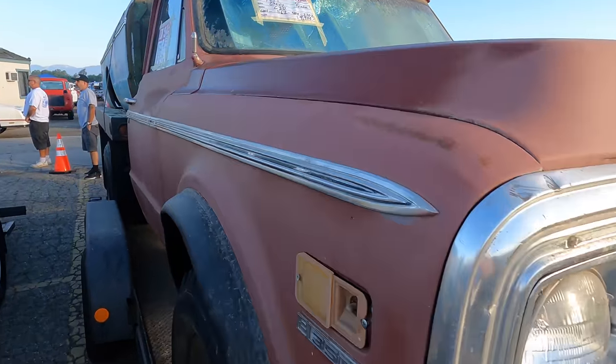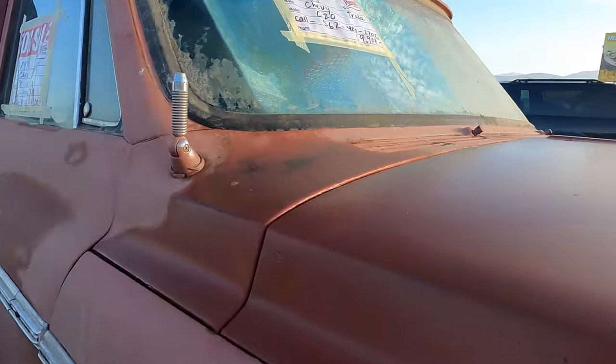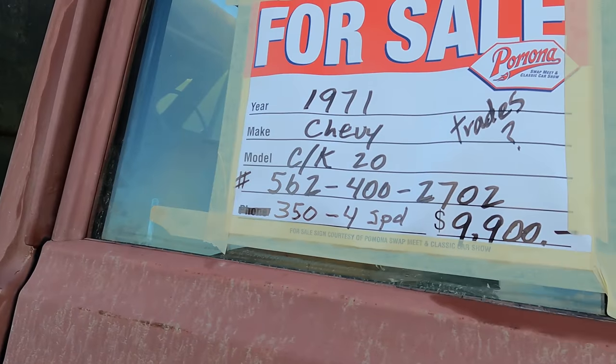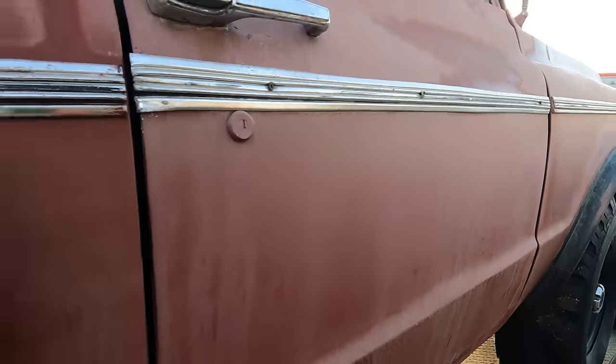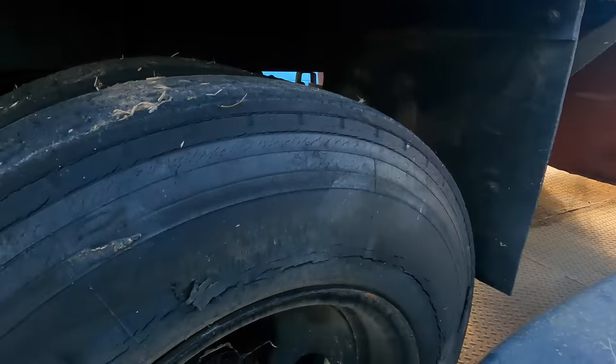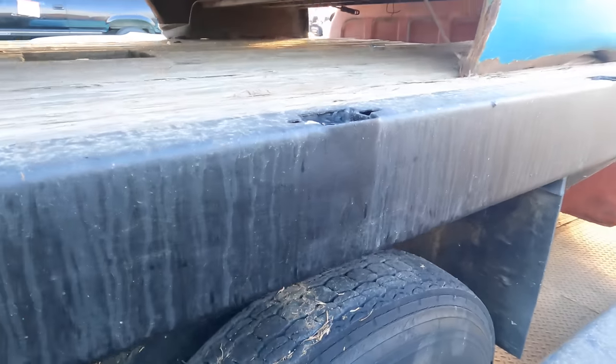The 71 C20 stake bed, 9,900. Yeah, one might be a bit of a Pomona price as well. Usually if there's something that I think is a crazy good deal, well, don't use those tires. That's scary.